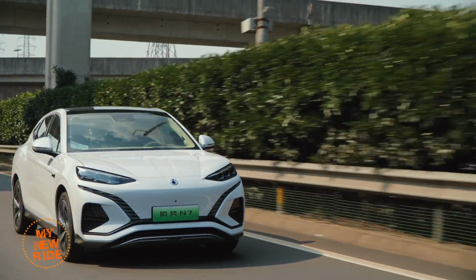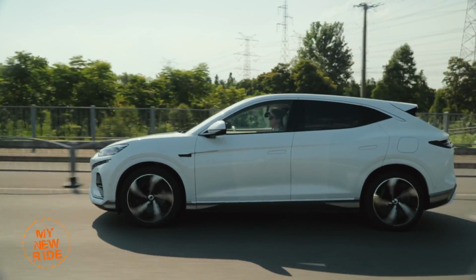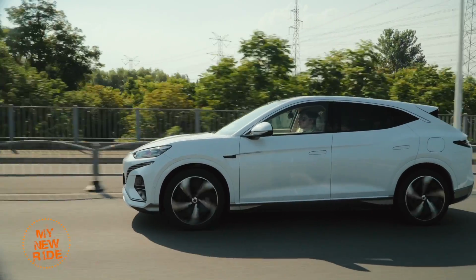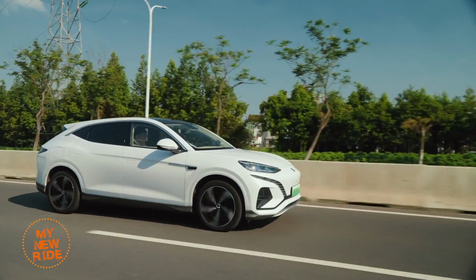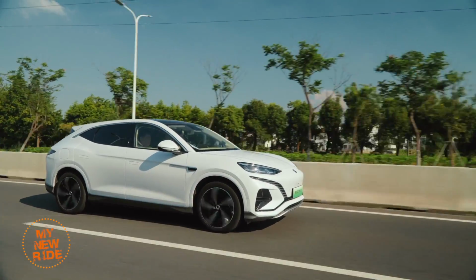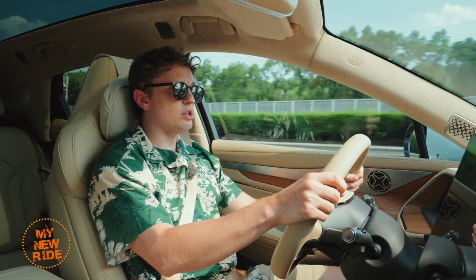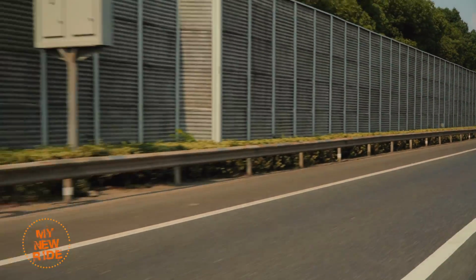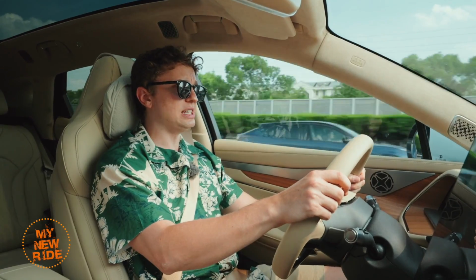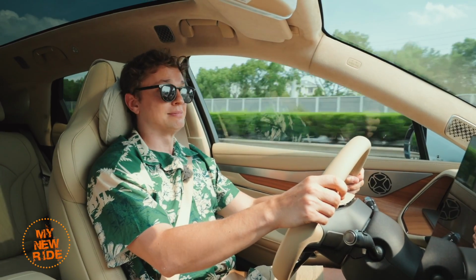The Denza N7 has the exact same powertrain options as the BYD Seal sedan, meaning that the rear motor version pumps out 230 kilowatts and 360 newton meters of torque, while the dual motor makes 390 kilowatts and 670 newton meters. The rear motor version will get you to 100 kilometers per hour in 6.8 seconds, which is adequate, while the dual motor will do the deed in 3.9 seconds, which is more than adequate.